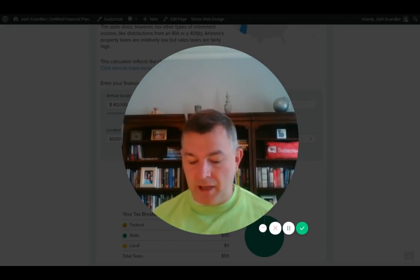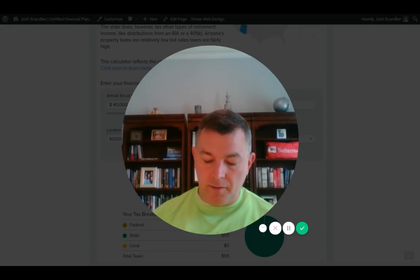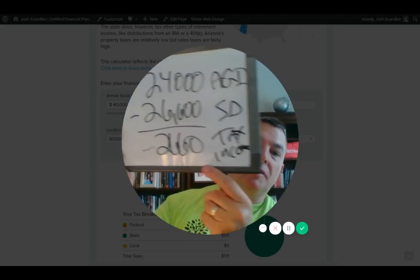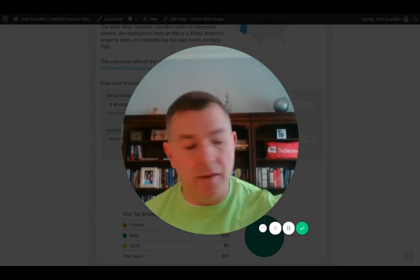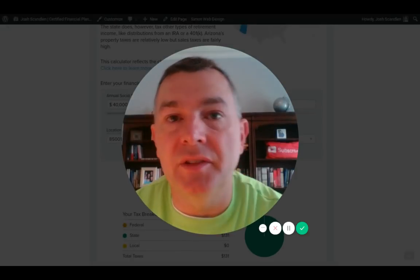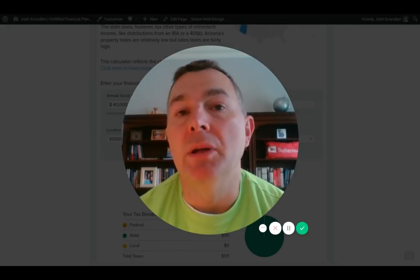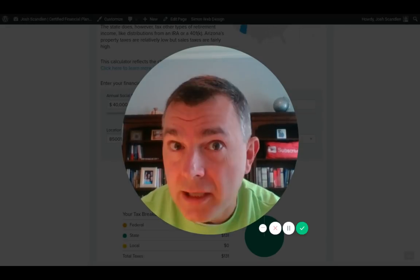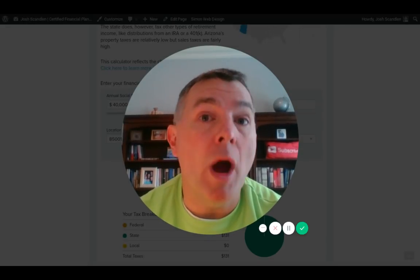Actually, I should probably put that down, since you can't really see my writing. Taxable income, $2,660 in the negative. We owe no taxes. We're not getting anything back, but just as an FYI, if I have negative or limited amounts of taxable income, I'm starting to move some money to Roth IRAs for sure.